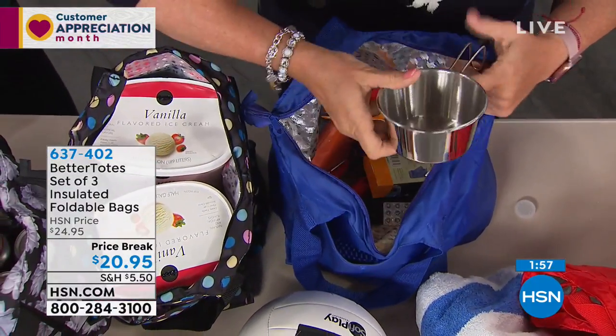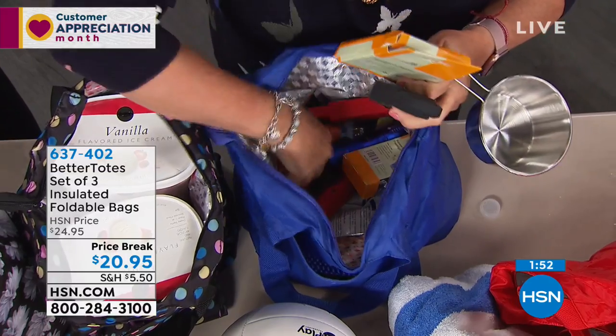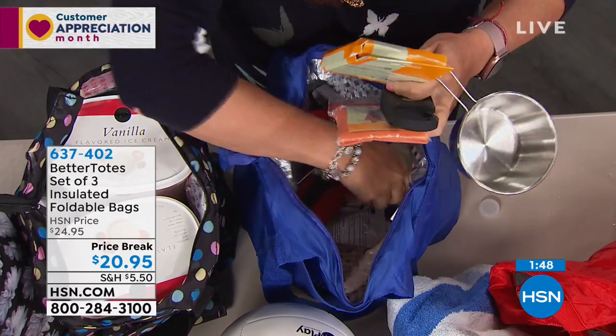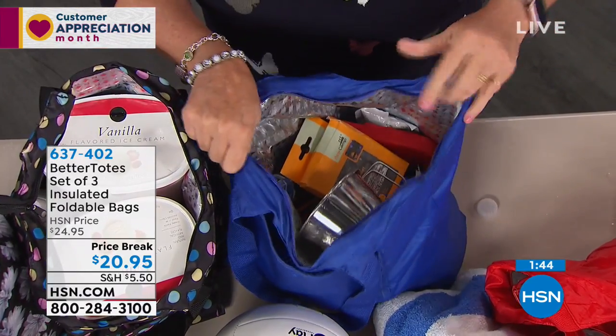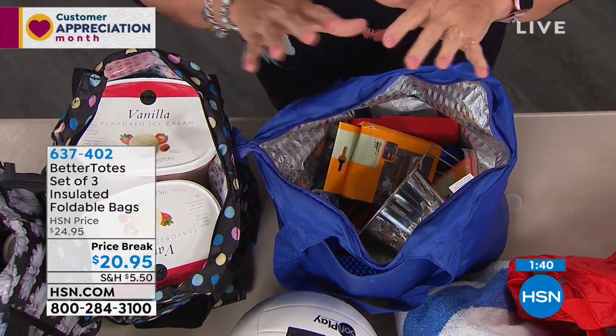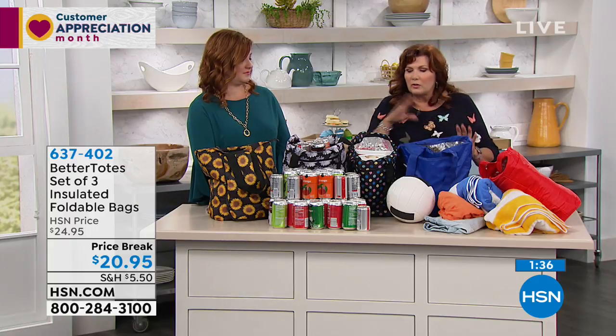We've got our tack lights in there. We've got our pots and pans. We have flashlights. We have a tarp. And I mean, this whole thing is full of your emergency kit. Pack up your emergency kit in this ready-to-go bag. God forbid there's an emergency, but you're ready to go. You can just grab this whole thing and do your evacuation.